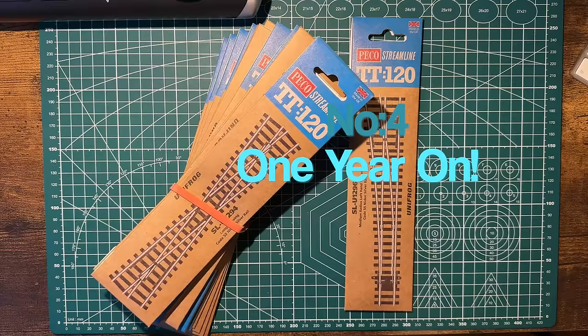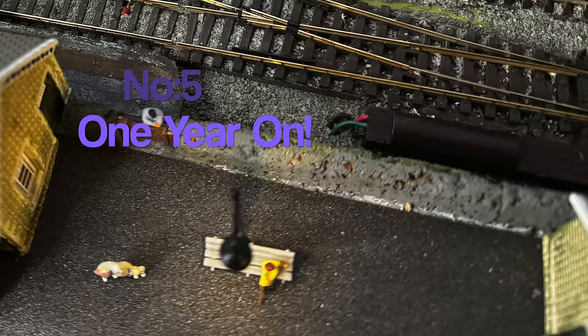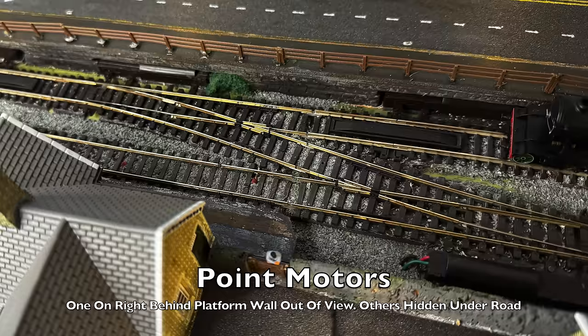Number four, lack of more varied points from Pico at present, i.e. curved and double slips. Number five, surface mounted point motors do look cumbersome unless hidden, and I've hidden them under my roadway and under my platforms because point motors are 00 size. Well, they still look cumbersome on a 00 layout.